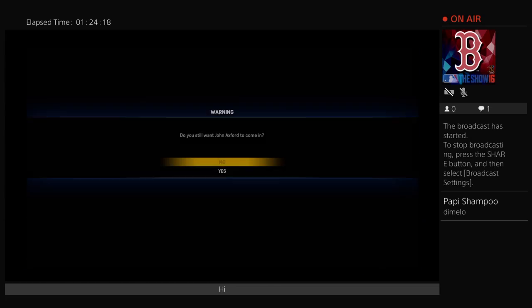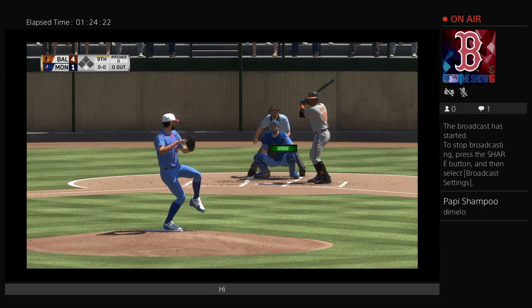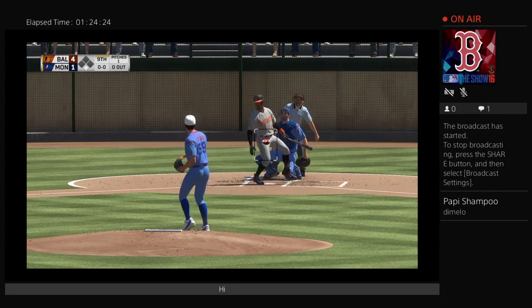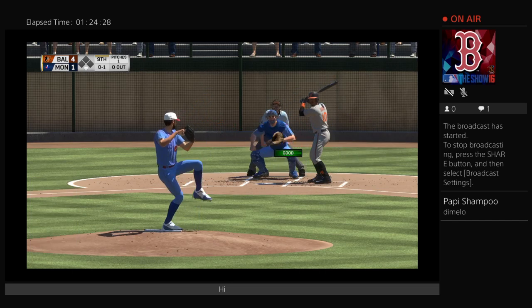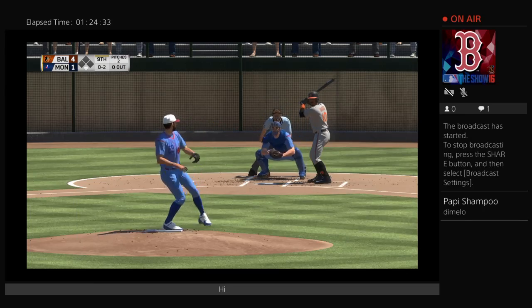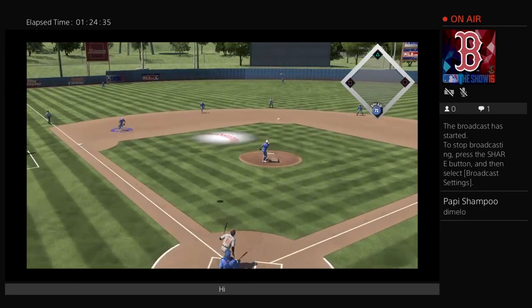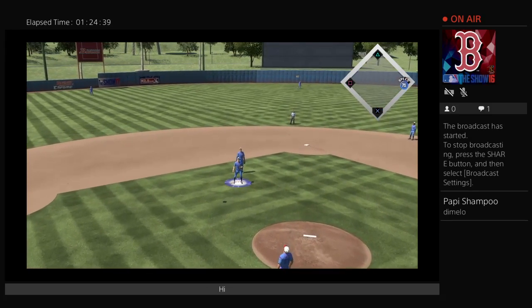We'll see. John Axford enters from the pen to start the ninth inning as he'll try to keep the score right where it is heading to the bottom of the ninth. Leading off for Baltimore, center fielder number 10. And Jones fails to come up with that one as he falls behind here. 0-2 now. Here's a high pop-up. Bell is there for it. 1 out.